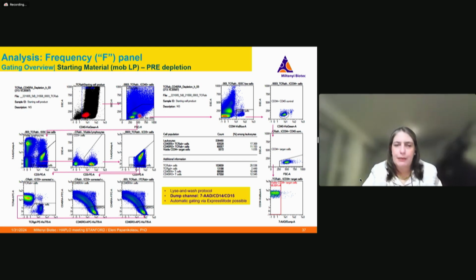We start first by selecting only low SSC cells. Then, of course, we go with a dump channel, which you see here. It's the 7AAD channel for the dead cell exclusion that also has the CD14 and CD15 markers here. So basically, in this case, we take only the viable lymphocytes because we exclude all positive populations, which are not only the dead cells, but the CD14 and the CD15 cells in this case.